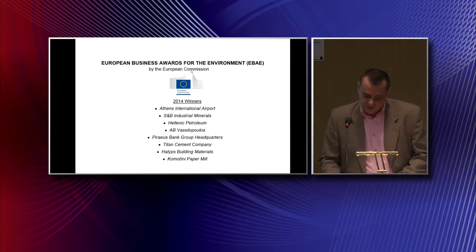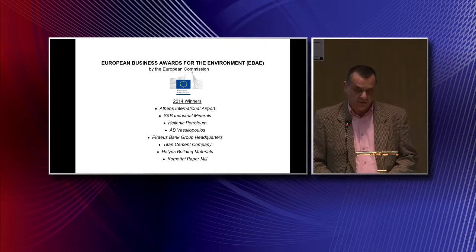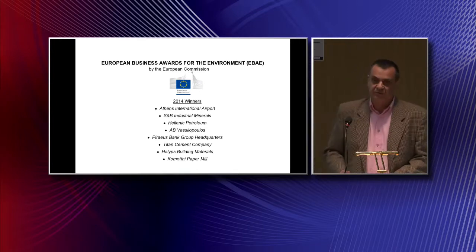Concluding this presentation of PASEPE and the European Business Awards for the Environment, here are the top three benefits of these awards for your company. Being recognized at a European level for your achievements and raising the morale of your staff. Your company will benefit from widespread media and industry coverage, gaining credibility with policymakers who have environmental concerns.